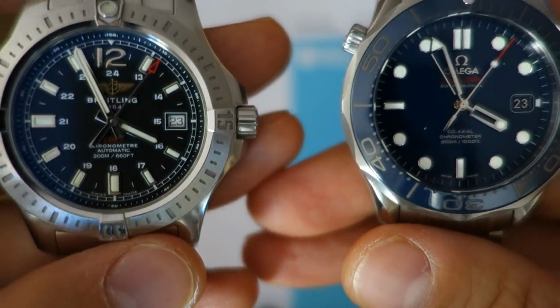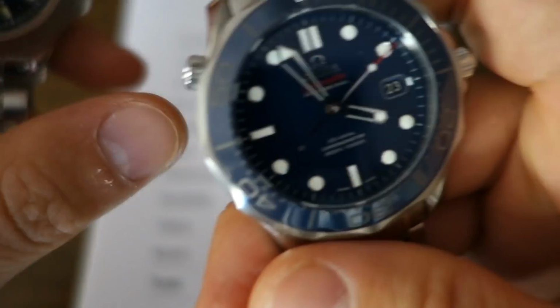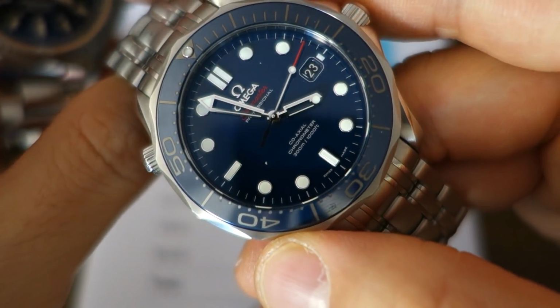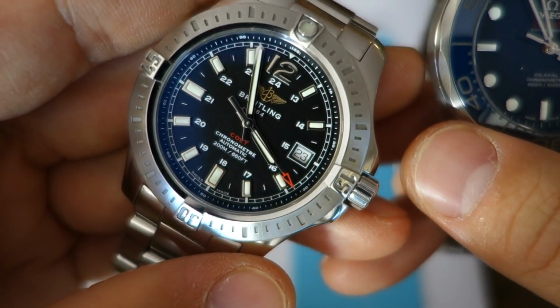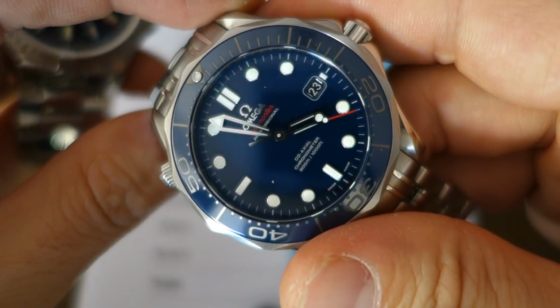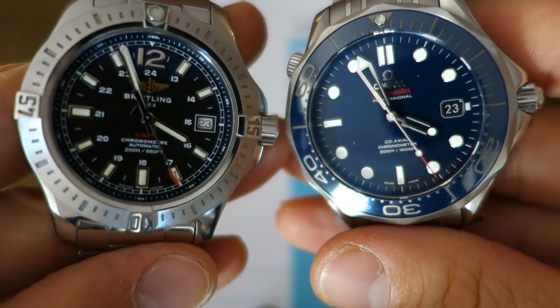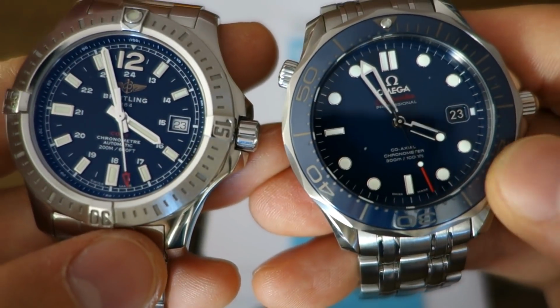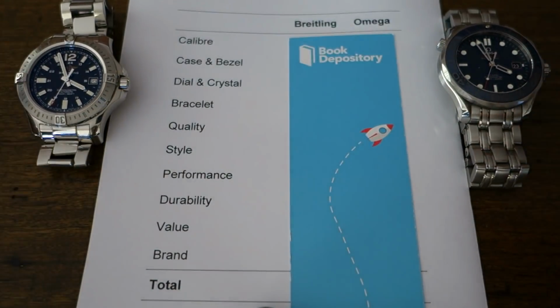MSRP, I'll tell you now, is $3,525 for the Colt versus $4,400 USD for the Seamaster. A realistic grey market price, we're talking about $2,800 versus $3,400. So there is a substantial difference in pricing. Not a very big difference, but substantially more for the Omega that you're going to be paying for. So let's just see how they fare in this particular head-to-head.